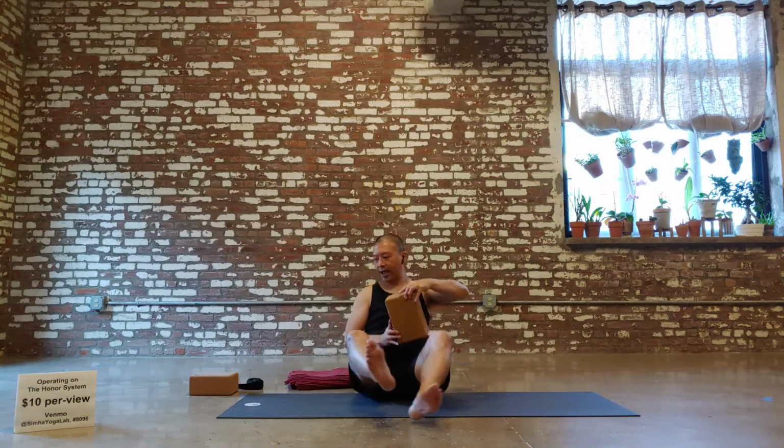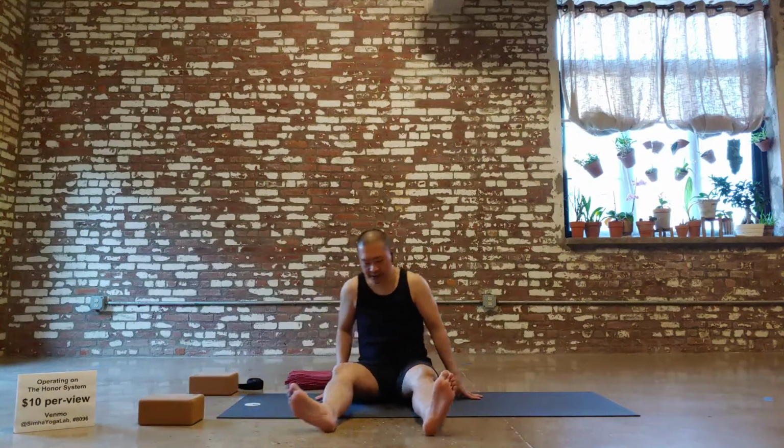Chin back to center and pause. And then taking the opposite direction. And then back to center again. Lift the chin parallel to the floor and neutral spine. Coming off your blocks. And extend the legs forward, separating the feet.